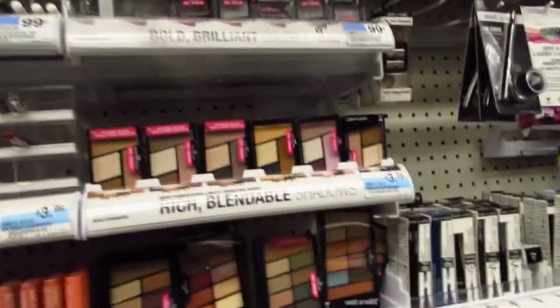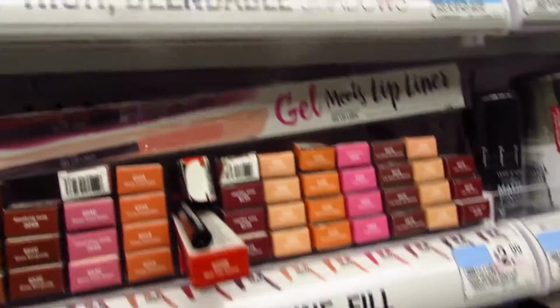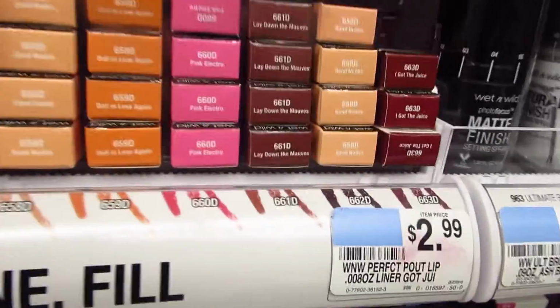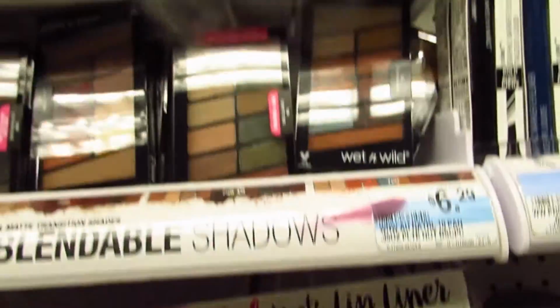Then we have Wet n Wild. A big selection for a while. Oh my god, these are $2.99 at CVS. These are like $5, I think. Oh. I'm gonna start coming here more often.